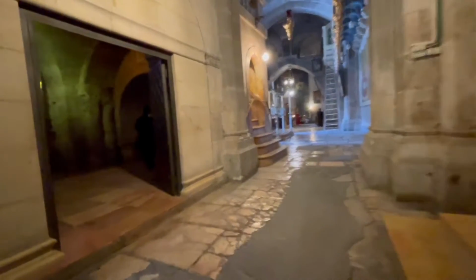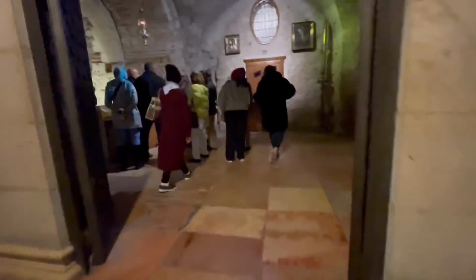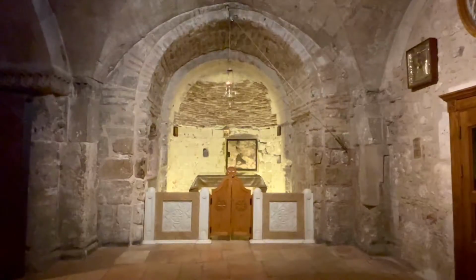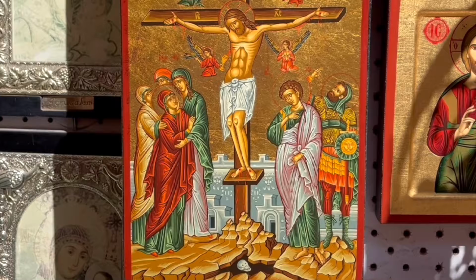And finally, we turn into the Chapel of Saint Adam. In Eastern Orthodox tradition, Jesus was crucified over the grave of Adam, the new Adam, over the grave of the first Adam.